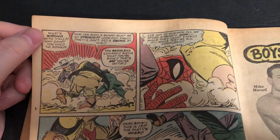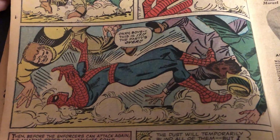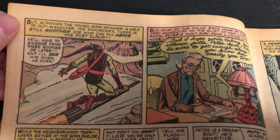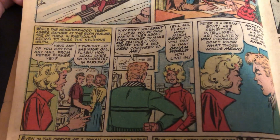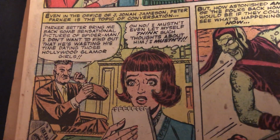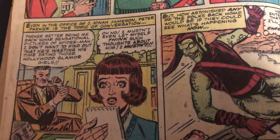We're going to get to the Hulk. There they go. Look, it's all that dust. That's a good one. Little hat's finally coming off a bit. He's there, talking about Peter Parker wasting his time dating those Hollywood glamour girls.